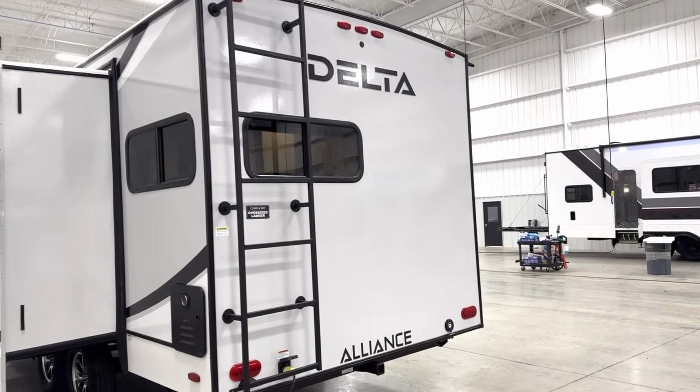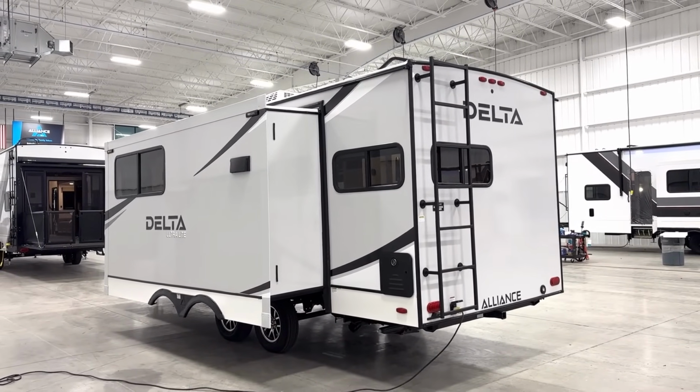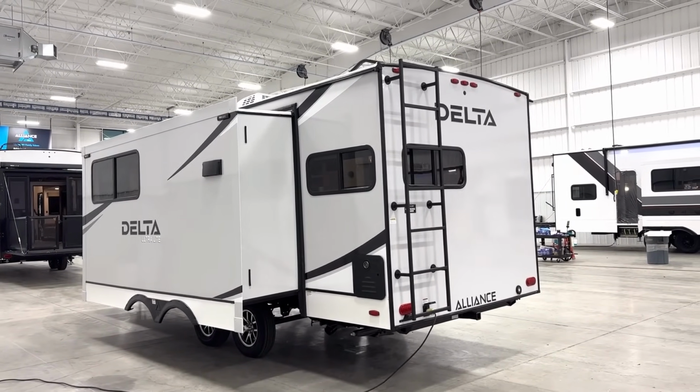Now, a couple things with their ladder. First of all, it's rated for more weight than almost anybody in the RV industry gives you. It's 300 pounds instead of 250. They don't have to do that. They choose to do that.